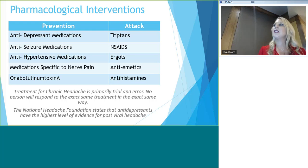And these are just some of the medications that we use for both migraine and new daily persistent headache and post-viral and post-concussive headache. So the National Headache Foundation did a small study, and they stated that antidepressants out of this category have the highest level of evidence for post-viral headache. Anti-seizure drugs have the most evidence for migraine.